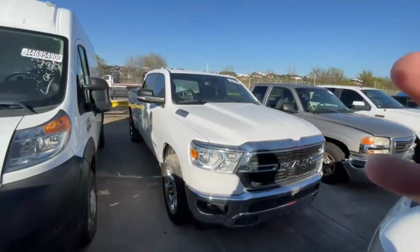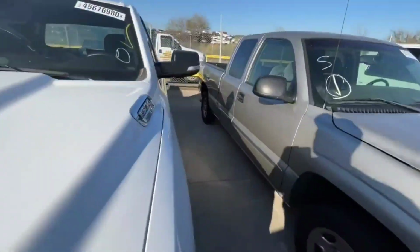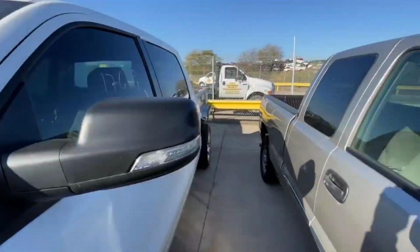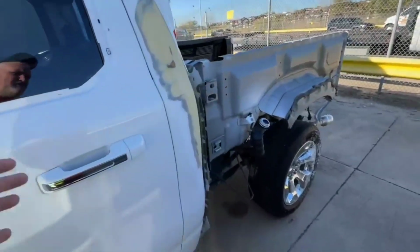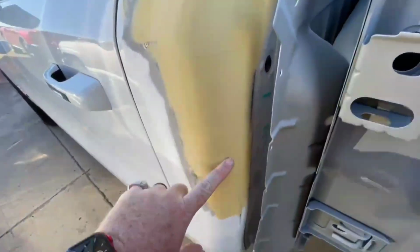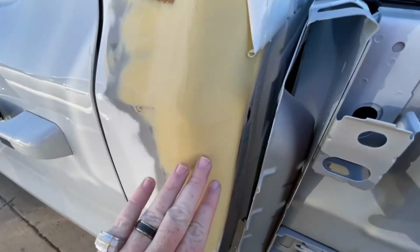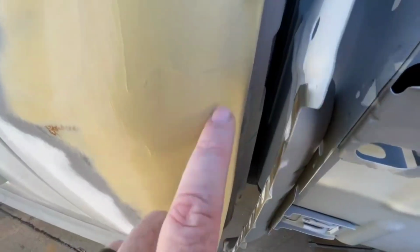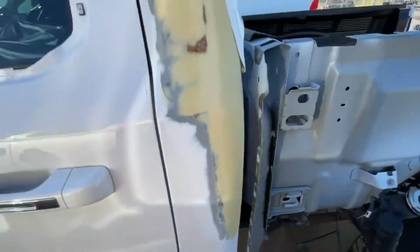All right, next we have a Dodge Ram with the 5.7 Hemi. Y'all know I love my 5.7s. This one only has 17,000 miles on it, and the loss type is a rear end. And as we get back here, you can see they had already started doing the body work to the vehicle. Look at this. They had body filled this whole corner and were already starting to sand it. But you can see this here, the little lines, you would still have to sand that smooth, but they had already done a lot of the body work.